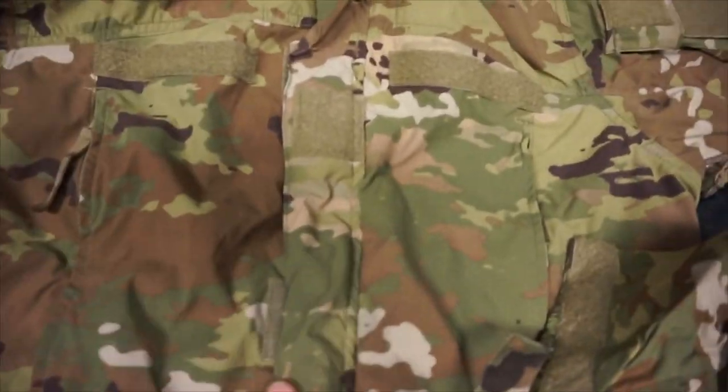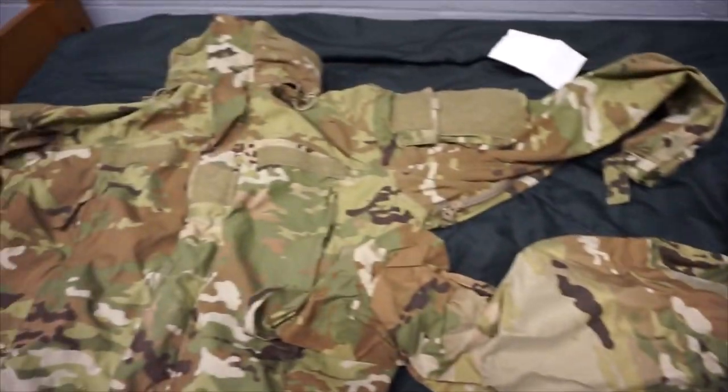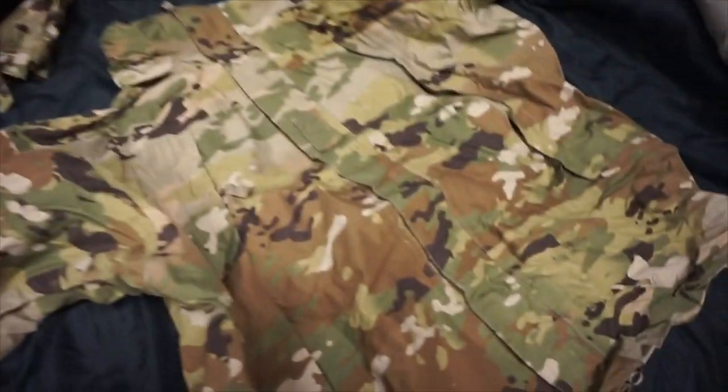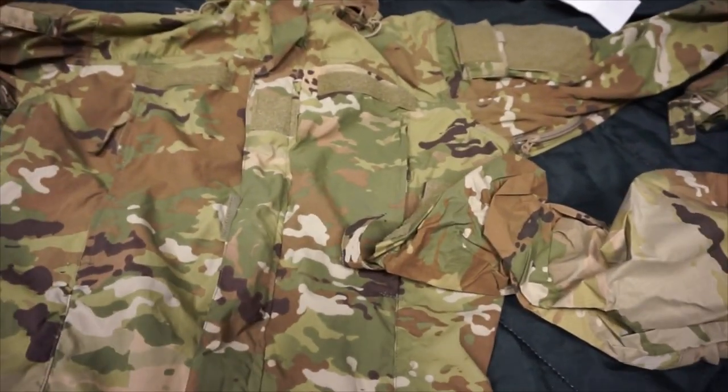You can see your patches and stuff are on there, but they're not on here. So this is for cold, and this is for rain only, I guess. Also, you can wear this instead of your OCP top too, I believe. Don't quote me on that, though.